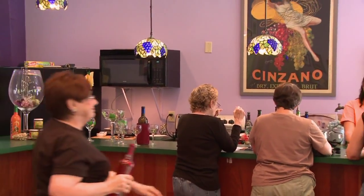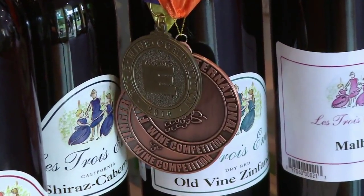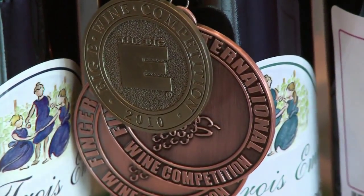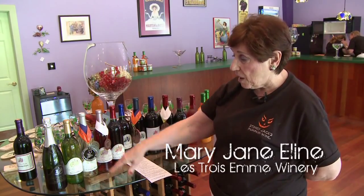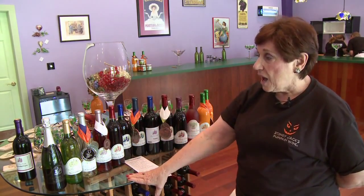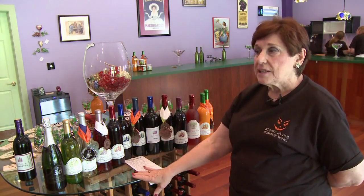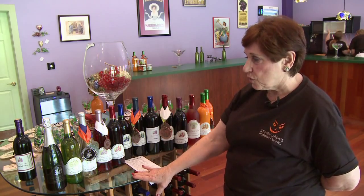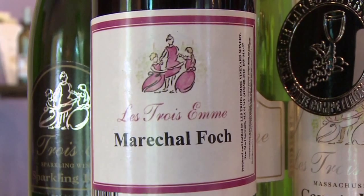This is our tasting room at Les Trois M, and these are our wines, and we've named them after a lot of our grandchildren. We have a very dry white wine called Sauvignon Blanc. Cayuga White is one of our most popular wines. We grow it here, but we don't have enough room, so we do have 6 acres in the Finger Lakes that grows for us also. Nick Jackson Blush is a grandson.